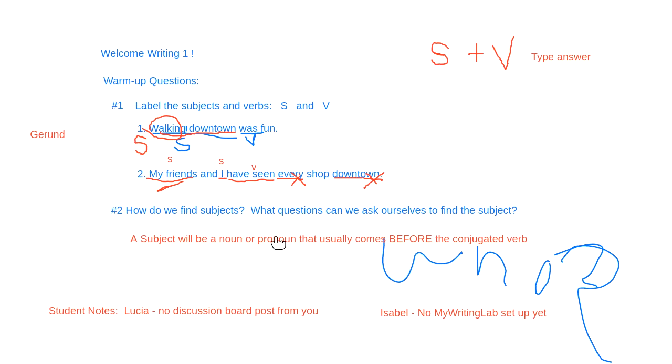And then the second part, what questions can we ask? We can ask ourselves who and what. Don't forget about what, right? So you can ask who did or who does the action, or what did the action? Right? So let's practice with number 1.